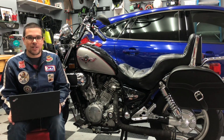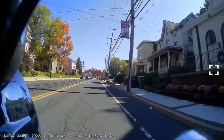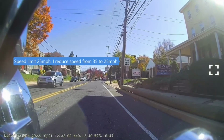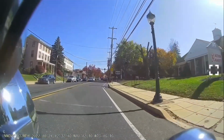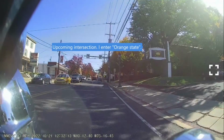For this next one, I lost the original footage, so I'll just talk along with this one as it goes. I noticed the speed limit sign here of 25 miles an hour, so I reduced speed from 35 down to 25. And here's a great example showing you when the shift in awareness happens. So there's an upcoming intersection, and I see that. I upgrade from the yellow zoned in state to the orange ready to act state.